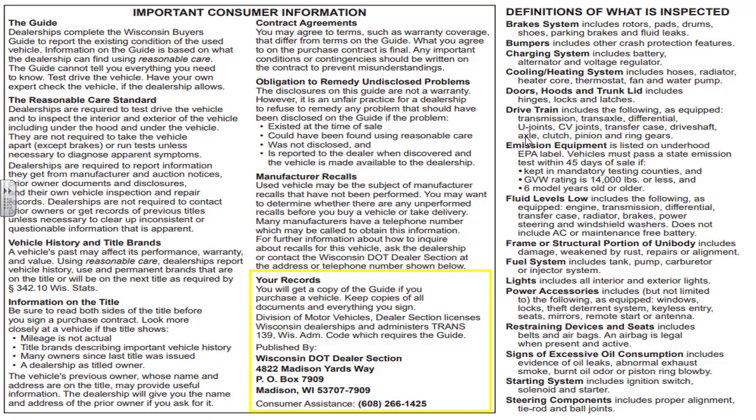Okay? They talk about your records. They tell the consumer to get a copy of the guide when you purchase the vehicle, keep it, and if there are any discrepancies, make sure that you get a hold of them through the address or the Consumer Assistance Hotline.